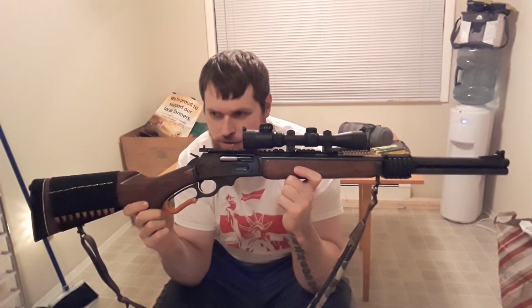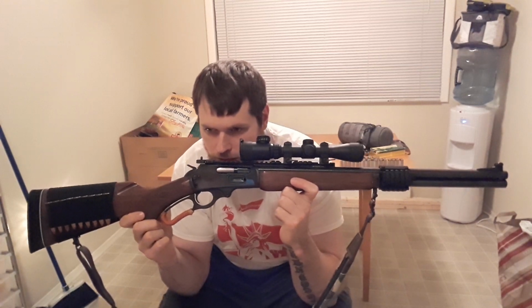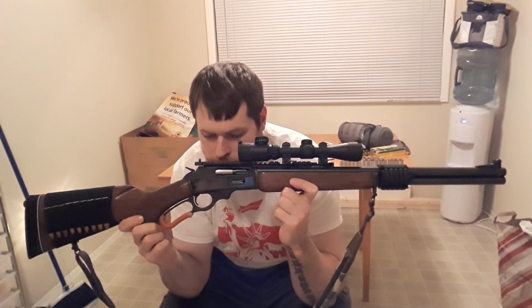But I'll share with you guys my first rifle, and I hope you guys can see it here. This has a lot of sentimental value for me. My dad got this rifle for me when I was 16 years old. I'm 34 now, so that was in 2001. Yeah, I think 2001. This was my first rifle.